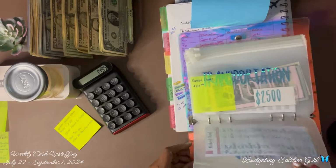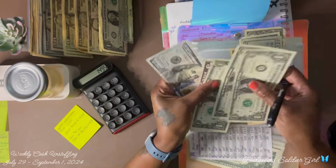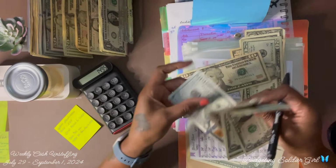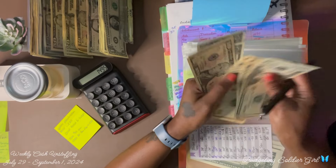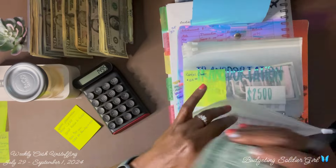So 98. So I'm taking $108 and $10. So 20, 30, 40, 50, 51, 52, $52 remaining in airport.